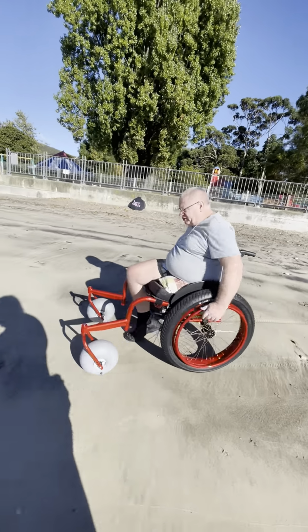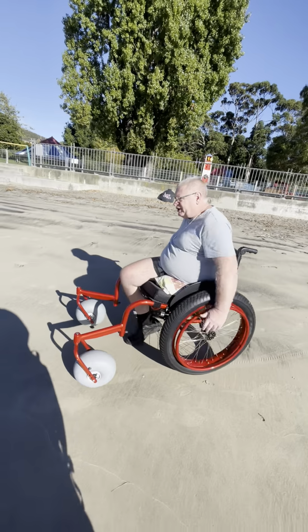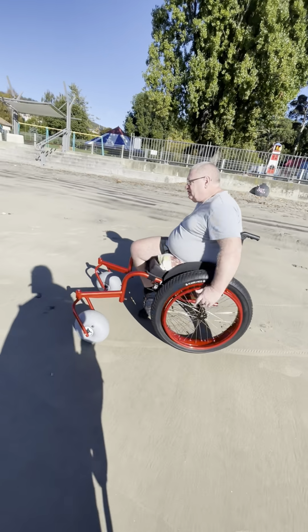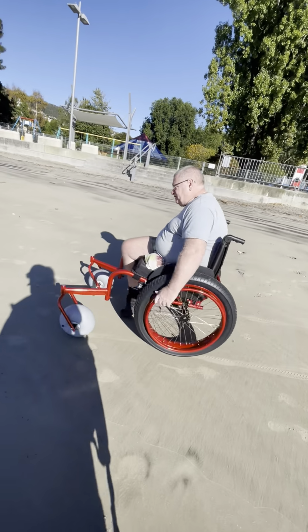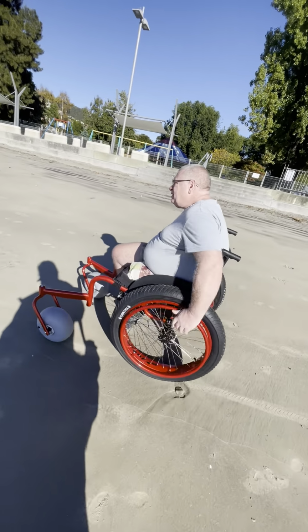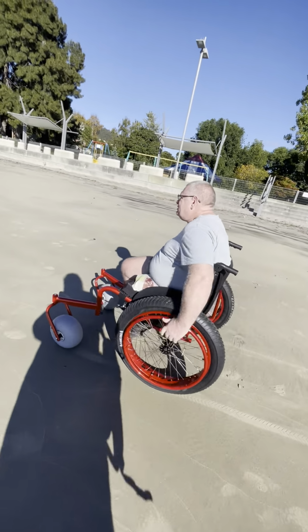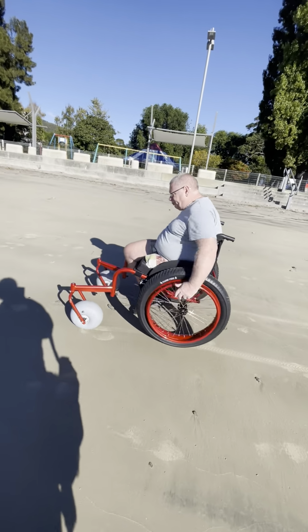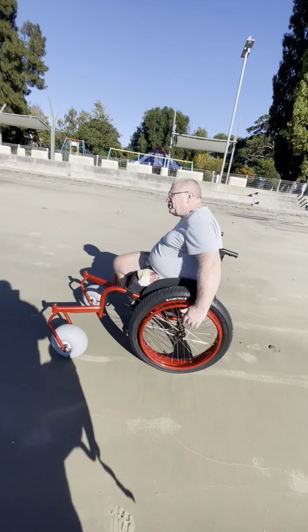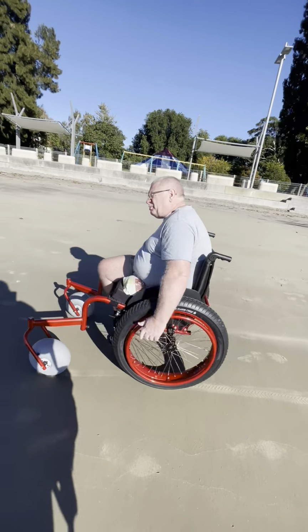As you can see, the Da Vinci beach wheelchair is easy to get on the beach and operate. You can also have a foot plate, which I've left at home because I use my foot to help propel myself.